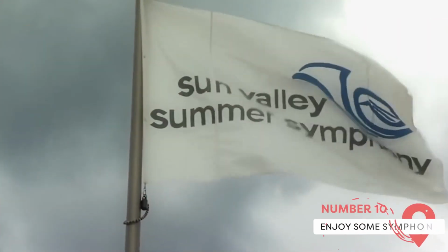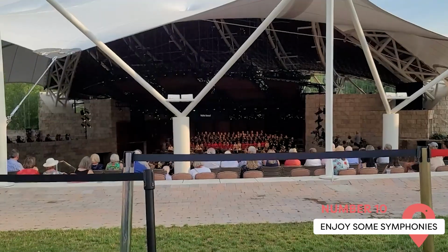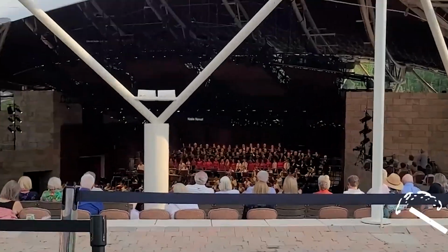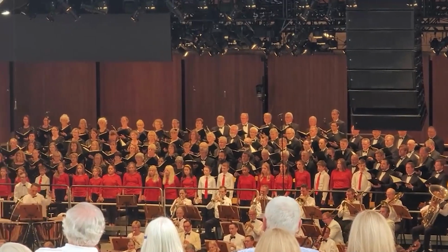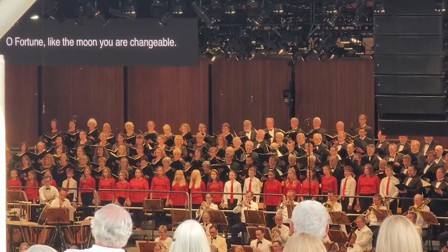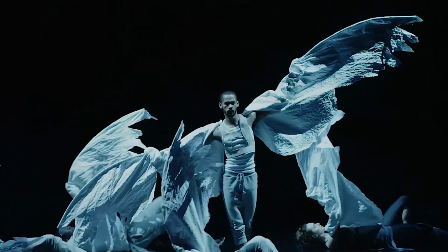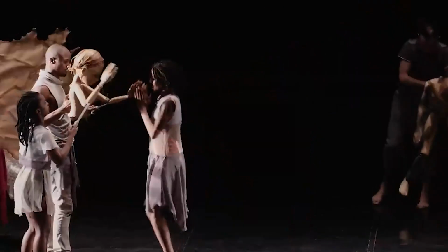Enjoy some symphonies. Sun Valley hosts free concerts by the Summer Symphony, a classical music ensemble, during the summer. If you happen to be there then, be sure to catch at least a performance. Although its timing usually conflicts with the ice show, there are also performances on the weekends. Even if you can't attend any of their nighttime performances, try to attend a dress rehearsal early in the day.